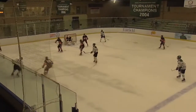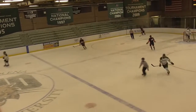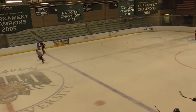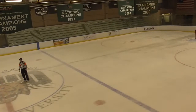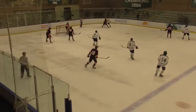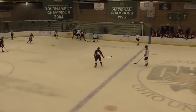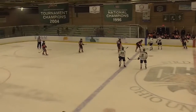Ohio gets it to the point with a nice shot. Off the skate of Jack Messenger, number 29. Trent Gray looking for a breakout pass. Sends it down. Icing on Bowling Green. Nice win by Bowling Green. Battling along the boards for the puck. Jack Messenger gets the puck out to Jeffrey Wood, who chips it right to the Ohio D. Puck goes out of play.